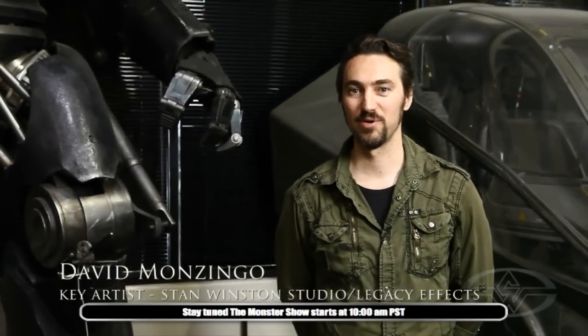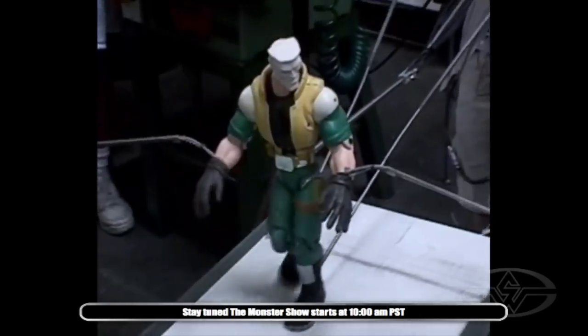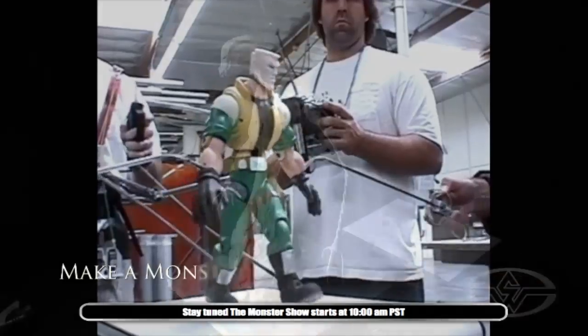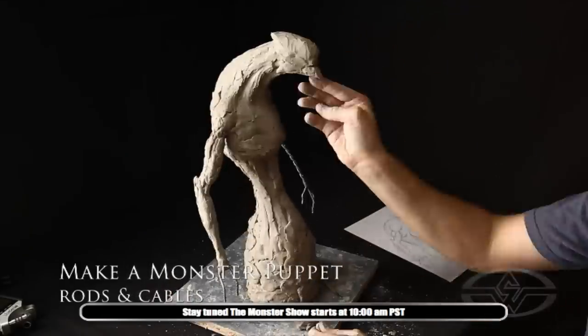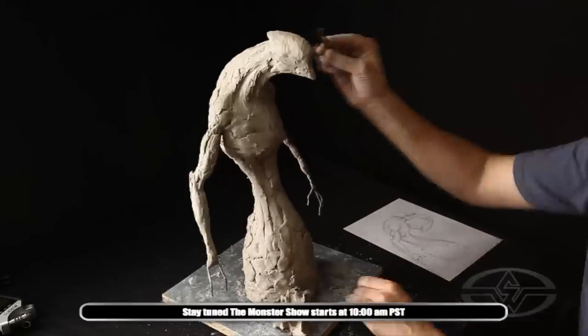Hi, I'm David Monzingo for the Stan Winston School of Character Arts, and I'm going to be teaching a lesson on constructing a rod puppet. Why don't we start off by talking about what exactly is a rod control puppet? Well, basically, of all the different kinds of puppets to build, how do you move it around? There's hand puppets, there's animatronics, and there's rod puppets.